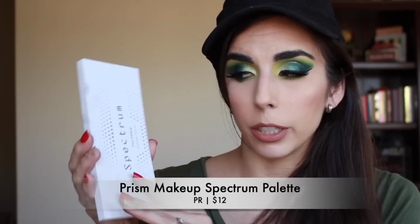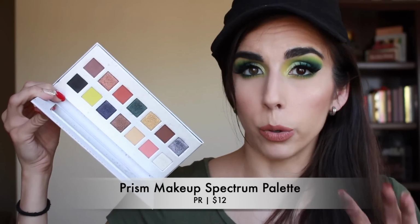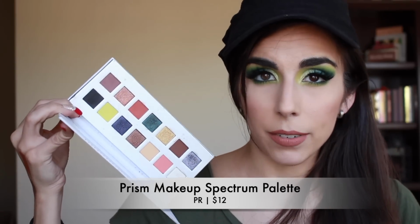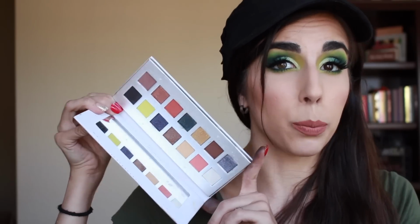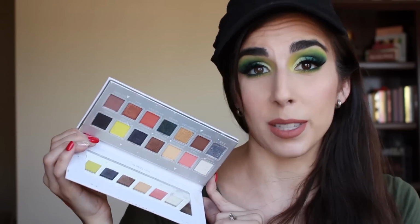Okay, next up is Spectrum palette from Prism Makeup. This is a relatively new brand, at least very, very new to me. A branch off from Juno & Co., who created that whole microfiber sponge. But this is the palette, and the Prism Makeup, as far as I have seen, is basically like a dupe brand, kind of like Bad Habit, and in this case they, as you can see, are duping the Prism palette from ABH. I have a couple other palettes from Prism, but this was the first one I wanted to try because it is the Prism palette.